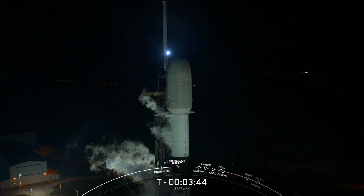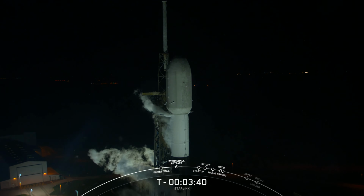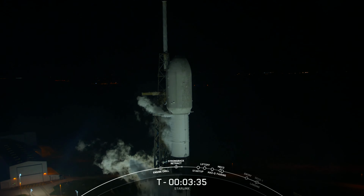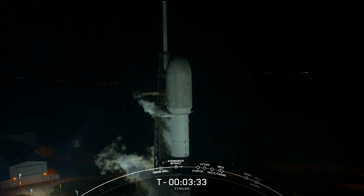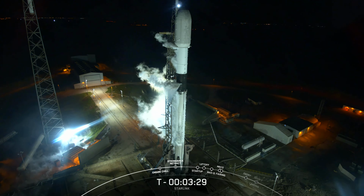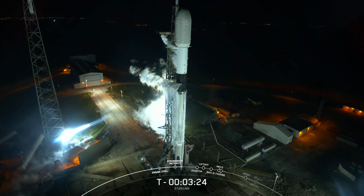Now you can see that the clamp arms are fully open and the TE is moving very slowly and steadily away from Falcon 9. And at T0, the TE will actually move a little bit further away and clear the way for Falcon 9 as it lifts off.